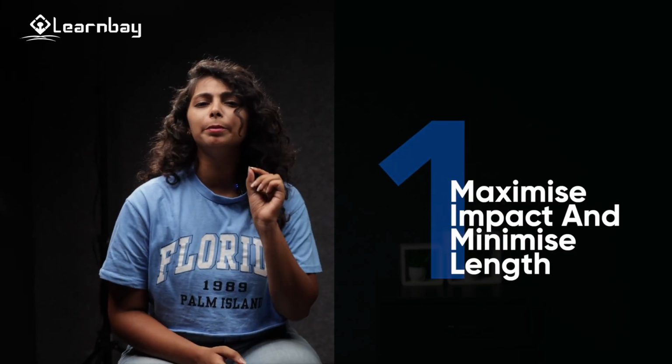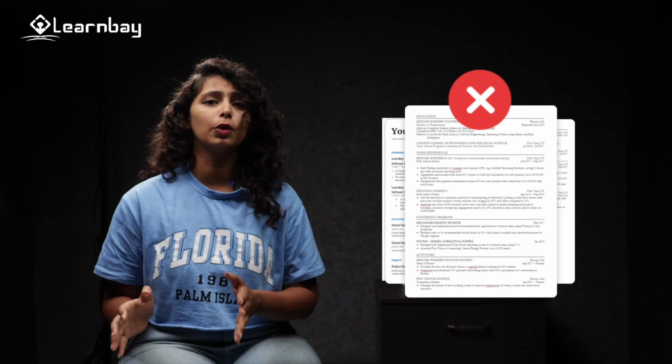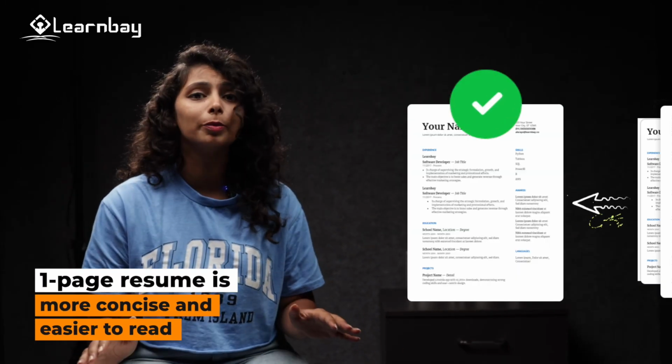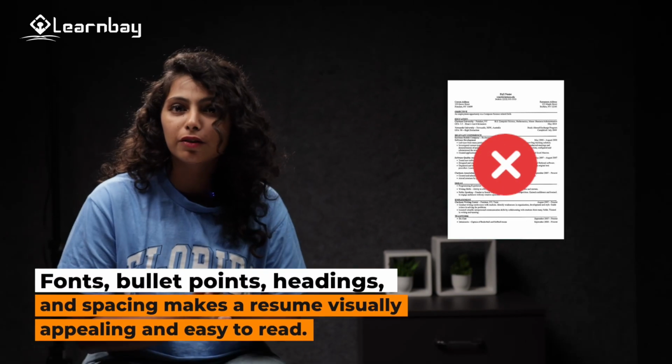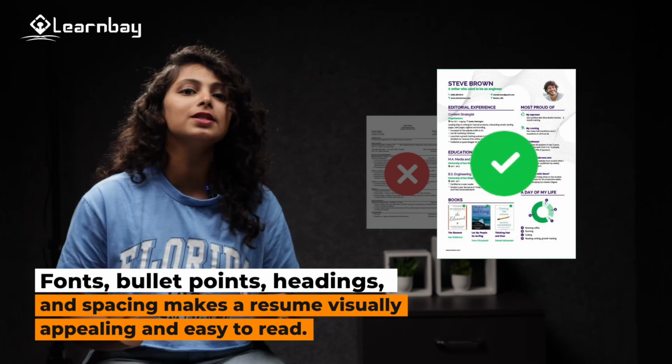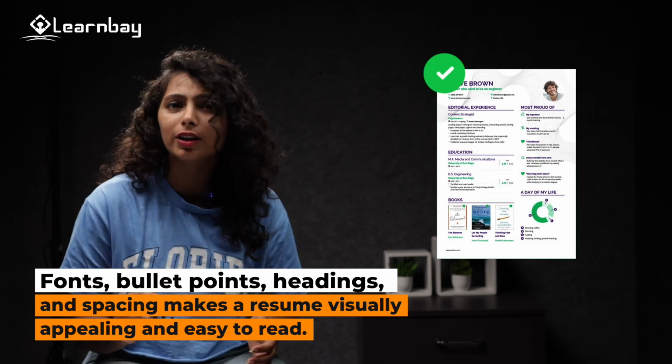Maximize impact and minimize length. Learn how to make every word count by strategically condensing your resume without compromising its effectiveness. Tip 2. Format matters. Discover the importance of a clean and professional formatting that can not only catch the eye but also presents its information in an organized and easily scannable manner.